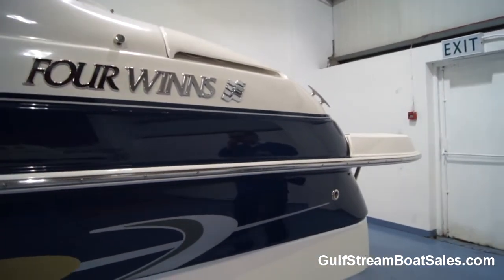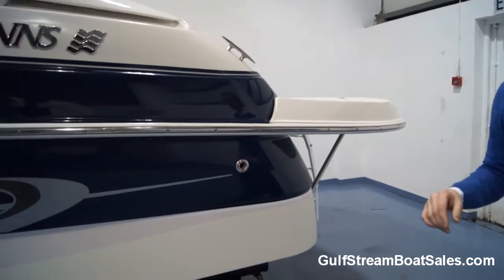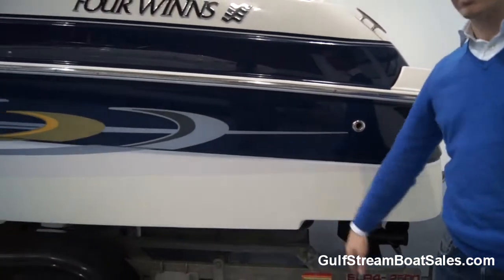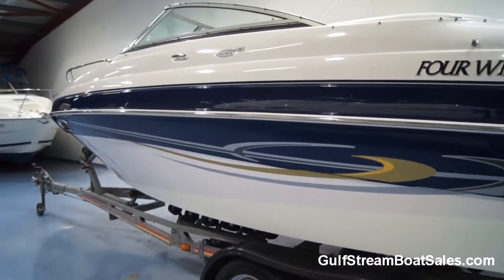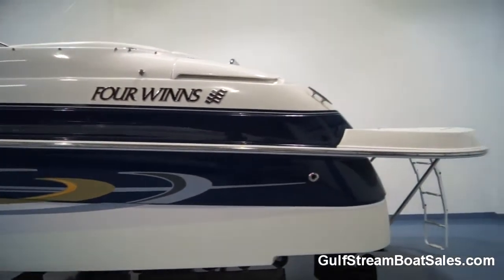We've also just antifouled the hull as well, so it's been painted with International Trilux white paint, just to freshen it up, so it's ready to just go straight to the water for the start of the season.